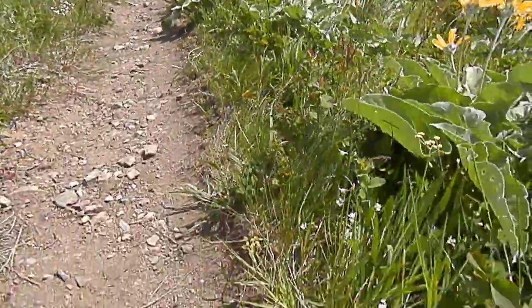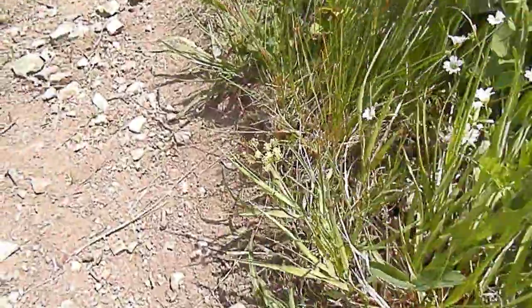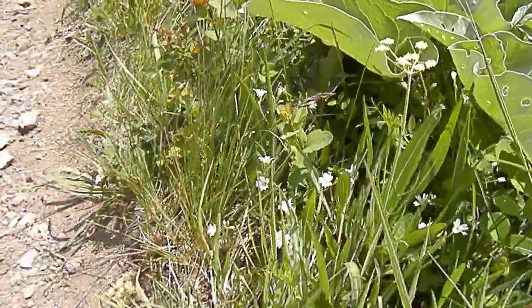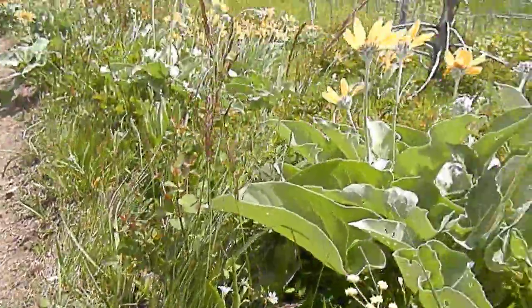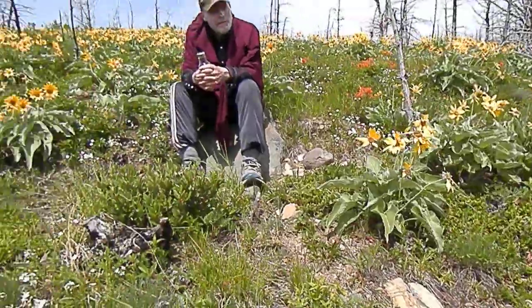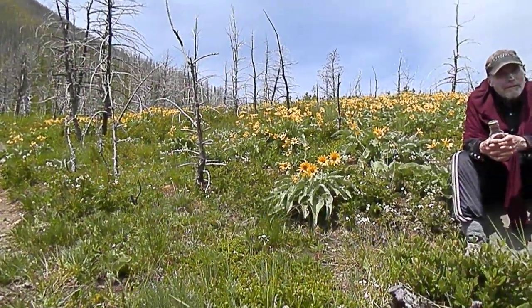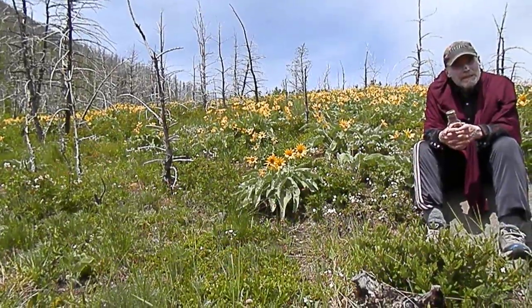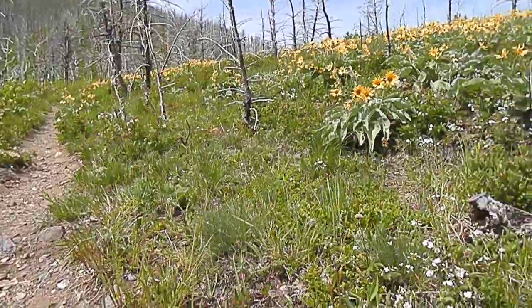And nine-leaf desert parsley. There's quite a few of those in here. And amongst the field chickweed. And you're probably wondering, well, what's all this beautiful yellow flower all up this slope? Well, that's a balsam leaf arrowroot. And what else do we have right here?